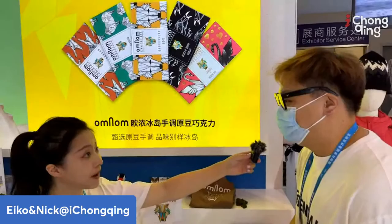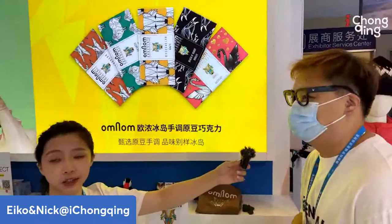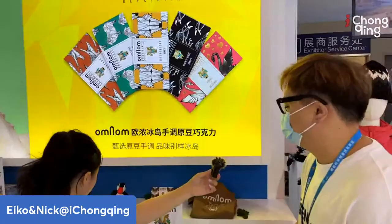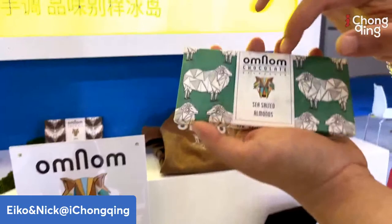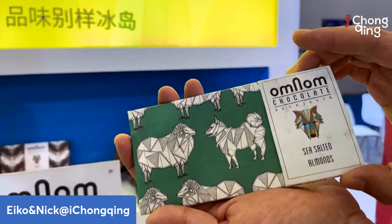And I like the design. The design is really unique. The package is really Icelandic. Also, I can tell you something really interesting. Here's the Icelandic sheep. And in the winter, when we took this chocolate, here is a dog.